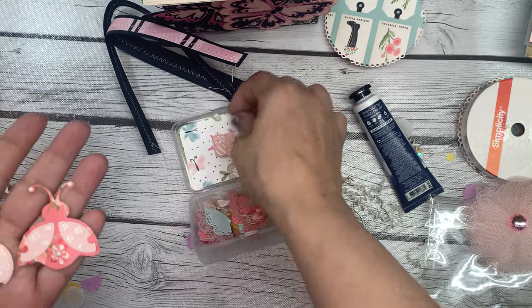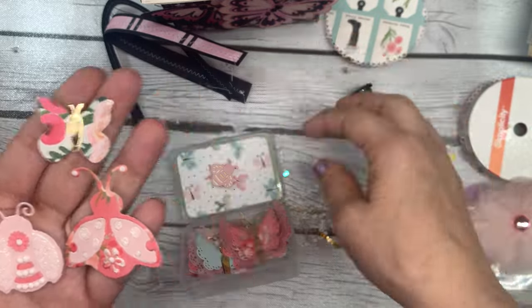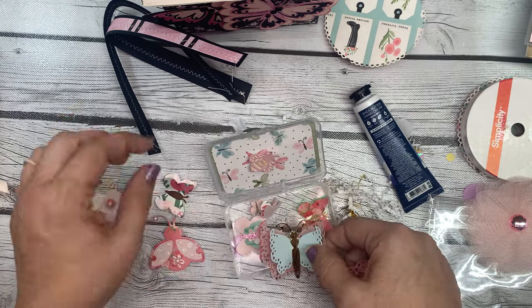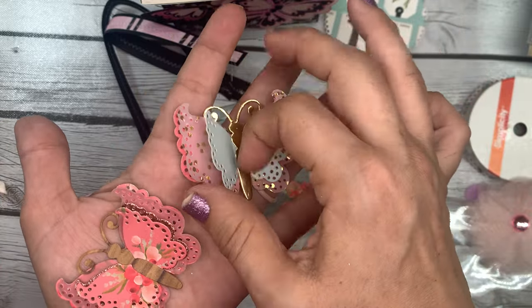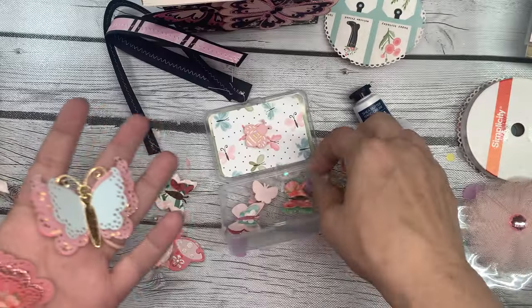There's a little bee. Oh, he's stuck to the top there. Okay. And then there's some butterfly embellishments as well. All kinds of them. Girlfriend, thank you so much. These are gorgeous and layered with some vellum. This one with some vellum and some glitter cardstock.